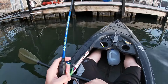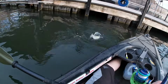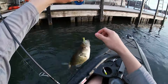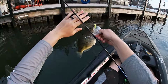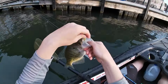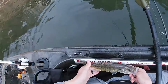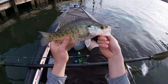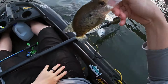There's a fish right there. Pull and drag. Ooh, nice crappie. Get out of there. Another slab from underneath the dock. That's a good one. That one's a good one. That's a nice crappie. All white crappie so far too. That's what I've been getting out of this dock, but I'm okay with that because this one is 12.5 inches. So almost 13. I will gladly take that on this lake. That's a quality crappie on Lake of the Ozarks.